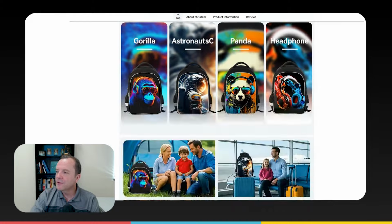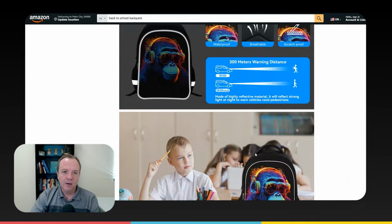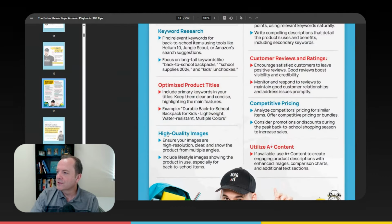And then another imagery that people oftentimes have of back to school is like the kid getting on the bus. And so if you're able to have an image of like a kid getting on a school bus wearing the backpack, that helps remind people, because oftentimes people associate that yellow school bus that we have in the United States with back to school. So that's something you might want to do. And then also, it's the high quality images and the A+ content. And then what does your pricing look like?